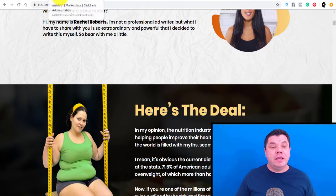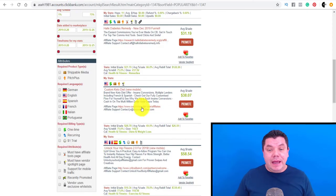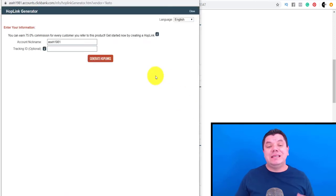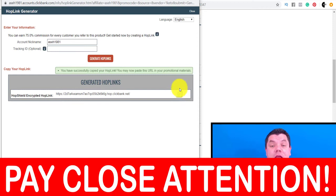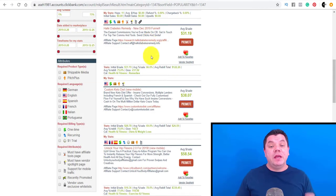So what you want to do is come back over to here and click on to promote, okay? Once you click on to promote, it's going to generate a hop link for you that you're going to need. So just click on to generate hop link. All right, so we're going to leave that there and we're going to copy that, because we're going to need that hop link later on in the step-by-step process that I'm going to show you of how you're going to do this. So that's the product.